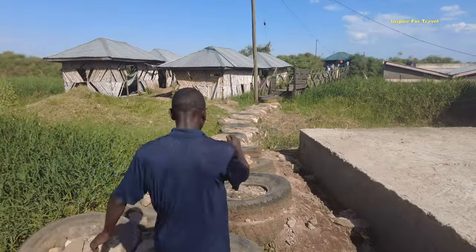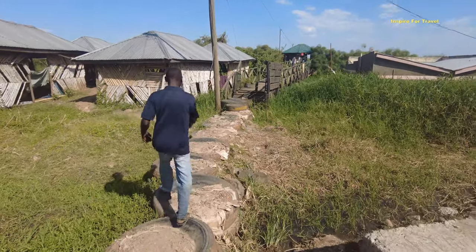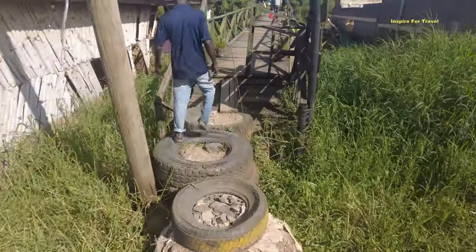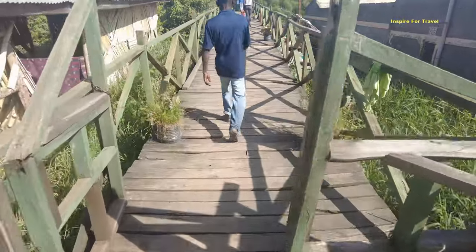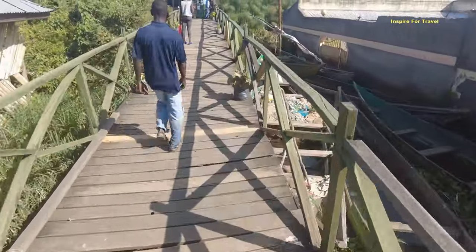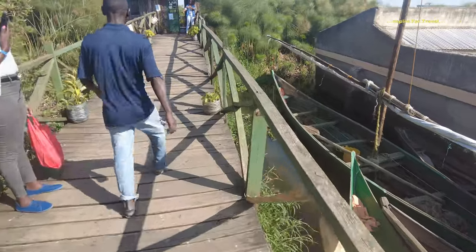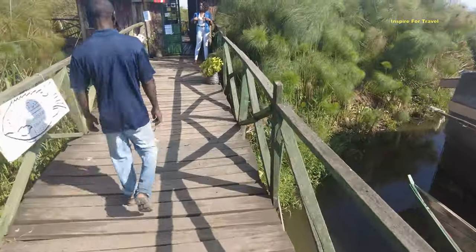So I'm in Dunga Beach. The boardwalk. And you can get a boardwalk here, and I guess you'll learn about the history of the place and check out some of these beautiful reeds that we're seeing here in the boardwalk.